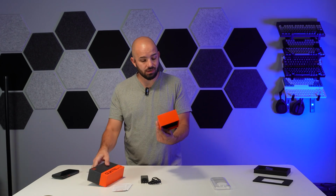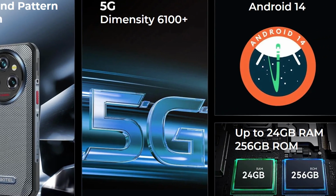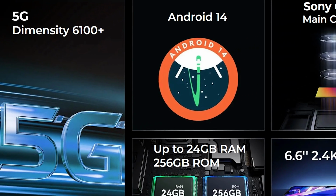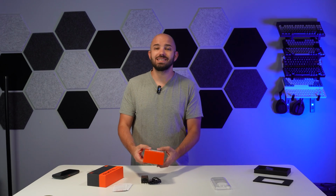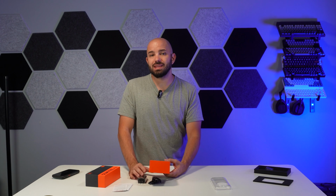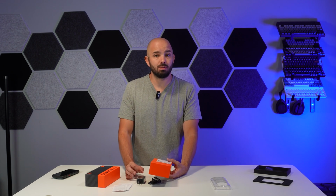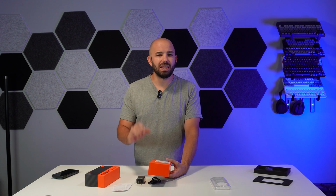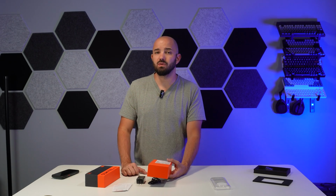Overall, pretty nice packaging. All right, so checking out the specs on this thing. This thing comes with a 6.6-inch FHD Plus display. It works on 5G. It has an octa-core processor. Now, it's the Dimensity 6100 Plus. Diving straight into what that means, basically, if you look around, do some research on the processor, it is a very efficient processor, but as we'll see later in the review, it's not the fastest in the world, but I don't think that's what they were going for with this phone.